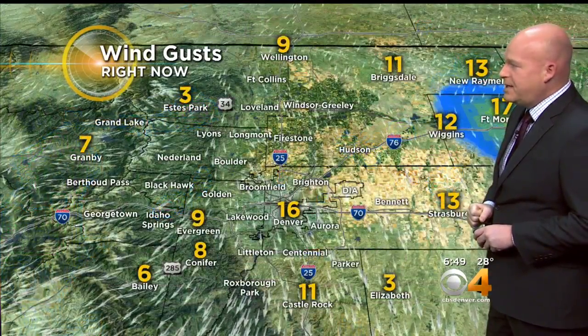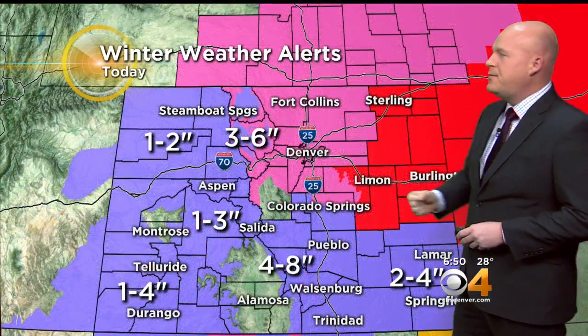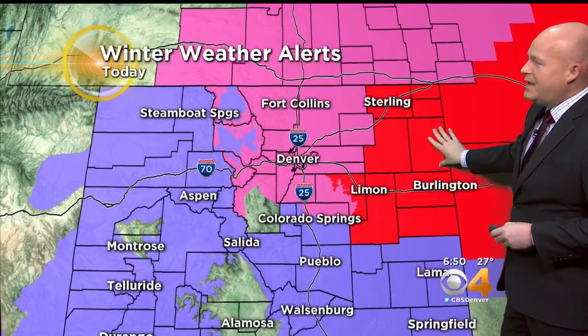Wind becomes an issue. We're starting to see these gusts out on the plains. They will increase as we go through the day. Also occasional wind in the metro area, and that will increase as well. Lighter totals in the high country, just a few more inches. The action is here on the northeastern plains.